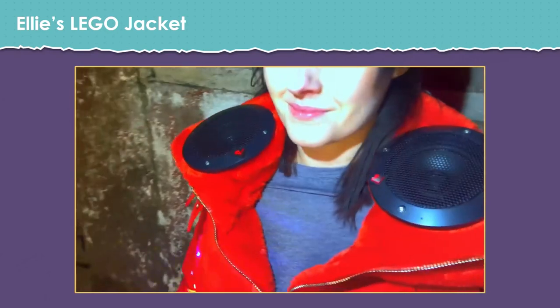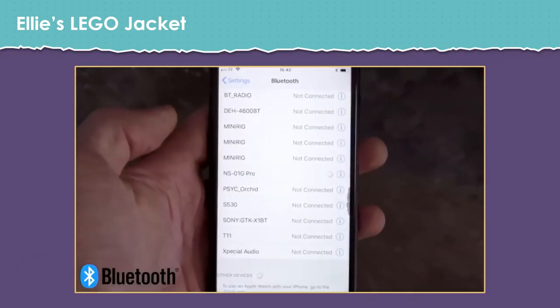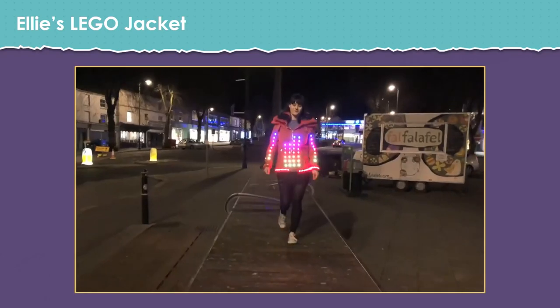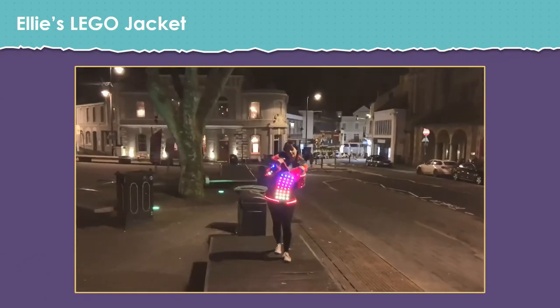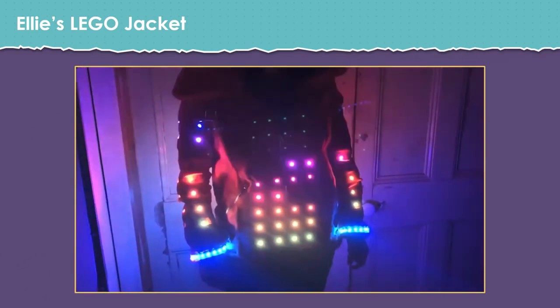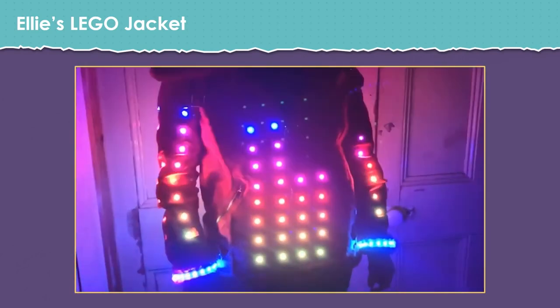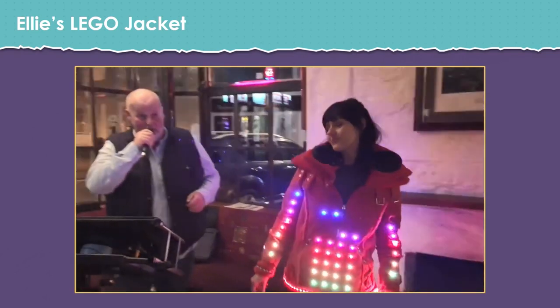Built into the collar are two powerful 60-watt speakers, which when connected to your audio device in Bluetooth mode, turn your jacket into the ultimate wearable sound system. And if that wasn't enough, the Illuminator's onboard microphones allow its LEDs to light up in time to music, or even in time to yours or someone else's voice.